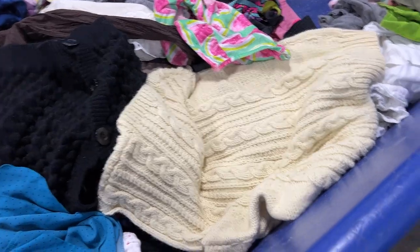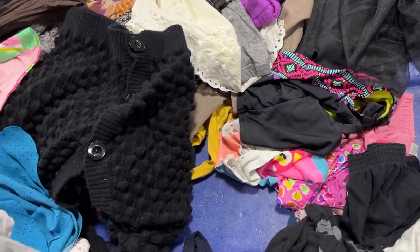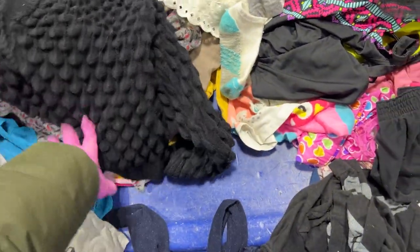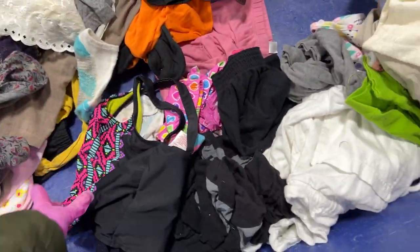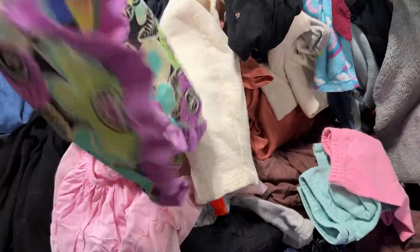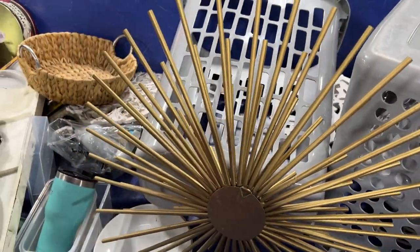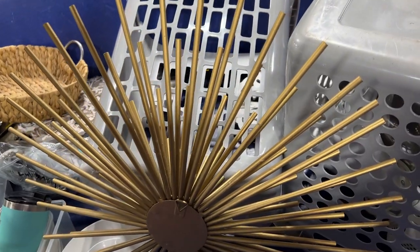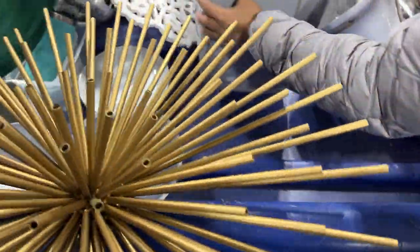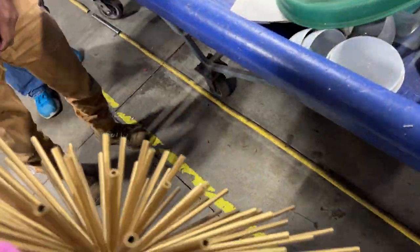Unicorn onesie. A nice Minecraft. Oh, a nice sweater. Cool. Yeah. A little gymnastics gear. Just goes on and on and on. Okay. What's this vintage thing? Okay. Whoa. What is this funky thing? What's this funky thing?